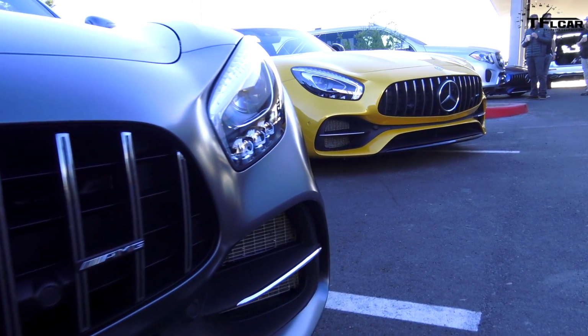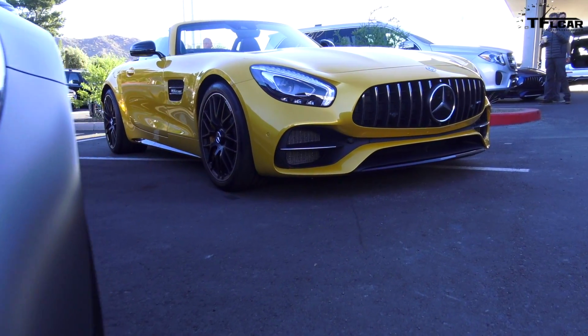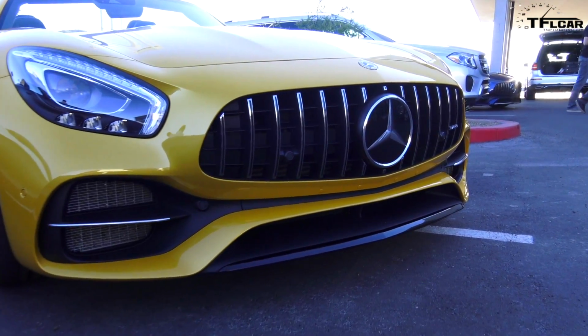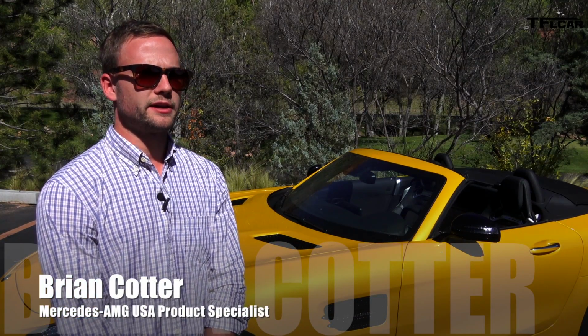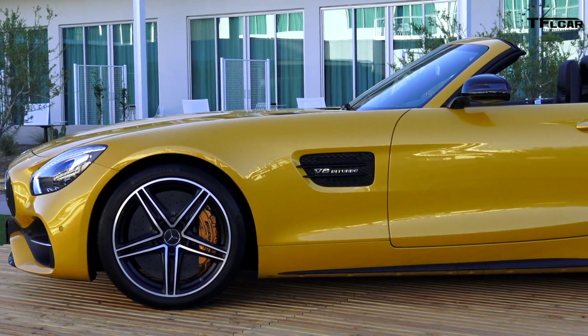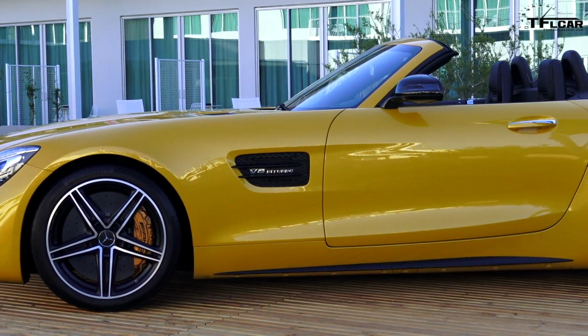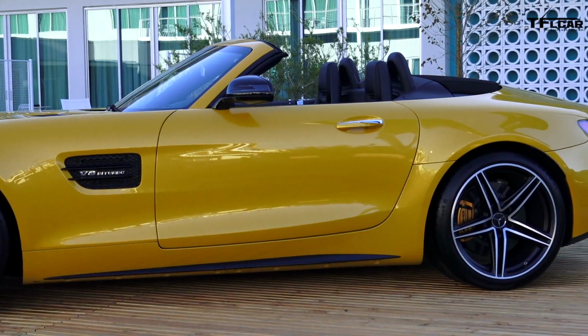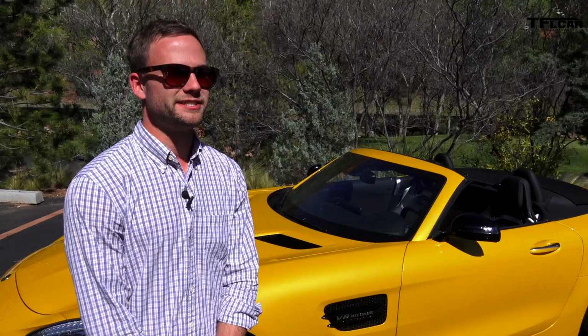The GT Roadster and the GT Coupe are the state-of-the-art of current AMG performance cars and the very top of the range. We refreshed the GT Coupe lineup at Detroit, so currently the GT and GTS are on sale. The facelifted version, which we announced at Detroit, will be on sale in a few months, as will the GT Roadster lineup, which includes the GT Roadster and the GTC Roadster, which is what we've got behind me.